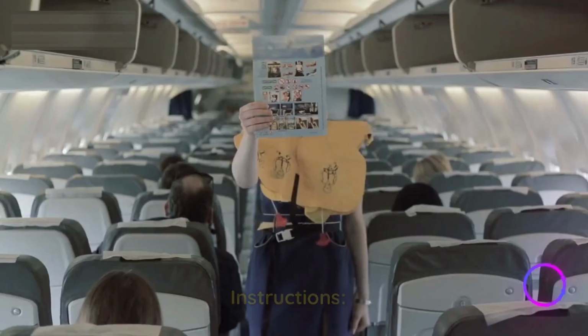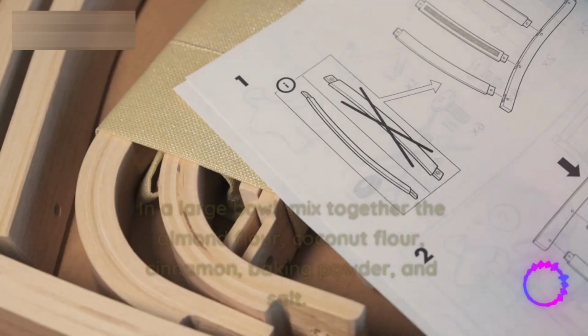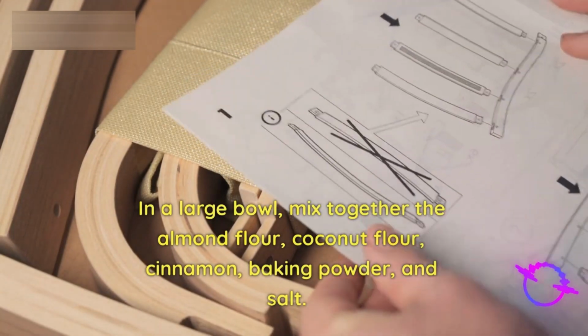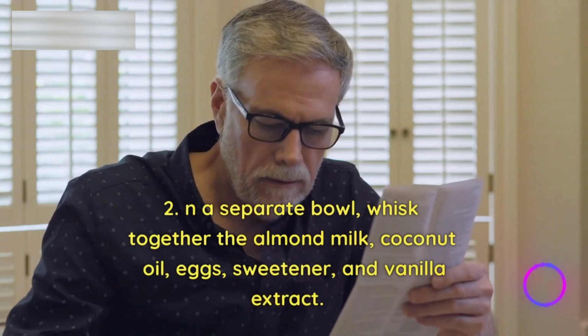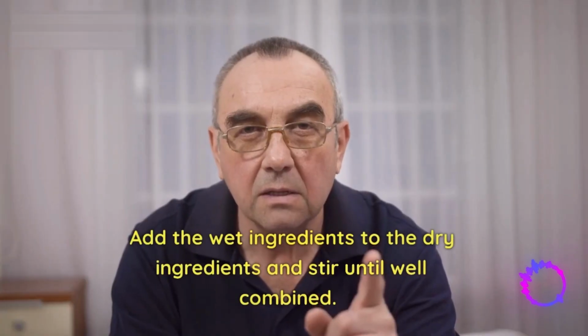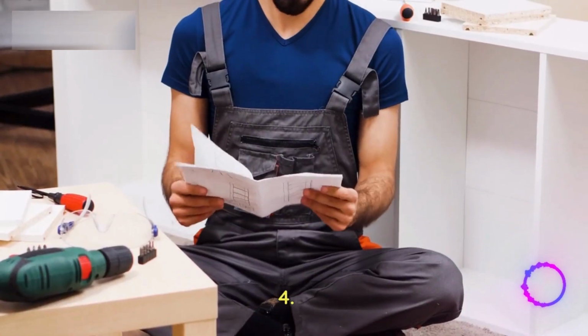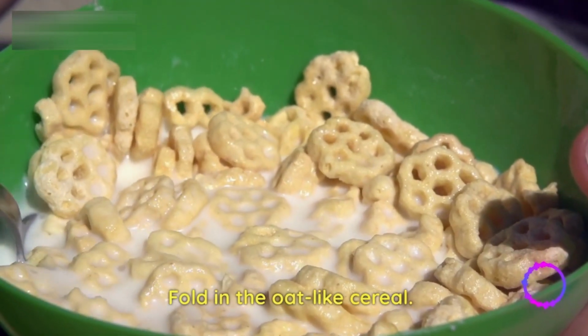Instructions: 1. In a large bowl, mix together the almond flour, coconut flour, cinnamon, baking powder, and salt. 2. In a separate bowl, whisk together the almond milk, coconut oil, eggs, sweetener, and vanilla extract. 3. Add the wet ingredients to the dry ingredients and stir until well combined. 4. Fold in the oat-like cereal. 5. Allow the mixture to sit for 5 minutes to thicken.